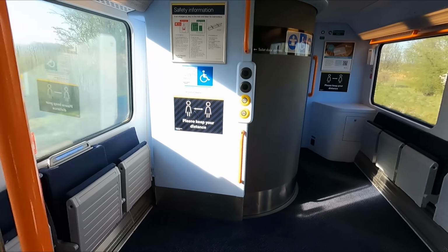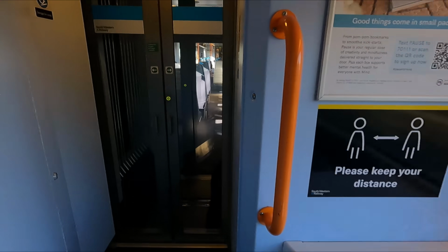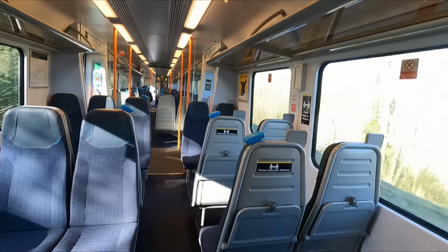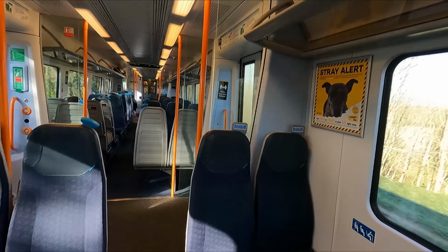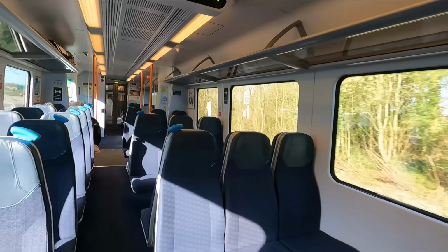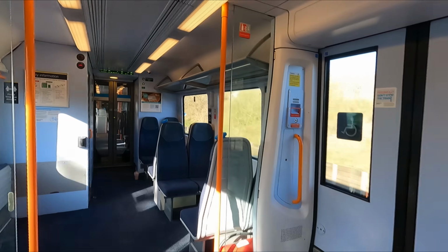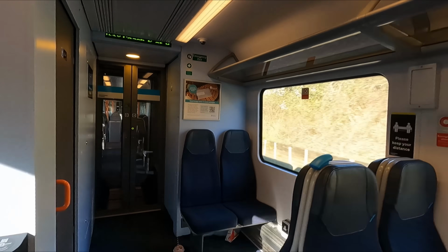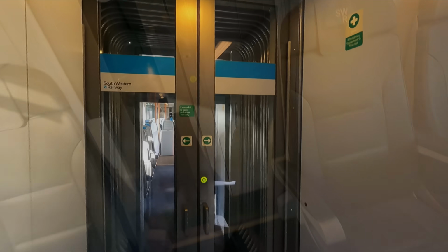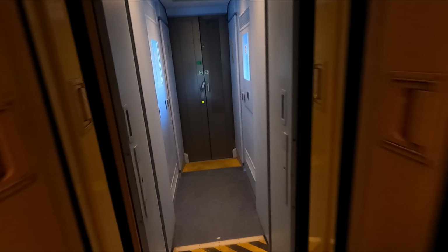Spaces for wheelchair users can be found towards the middle of each unit, right next to the accessible toilet. In terms of luggage provisions, there are overhead racks for anything up to the size of an airline carry-on, with space between the backs of seats for larger items. And those bicycle spaces I mentioned earlier can be found next to the smaller toilet. One cool feature of these trains is that it's possible to move between units through where the cabs are.